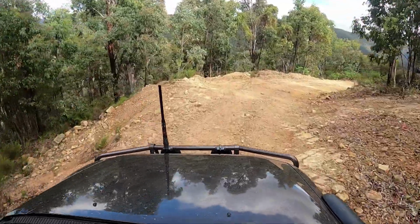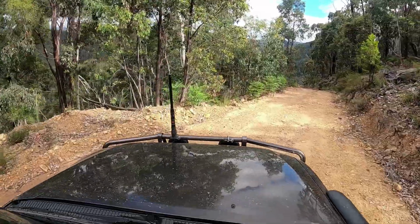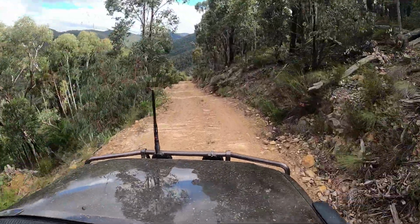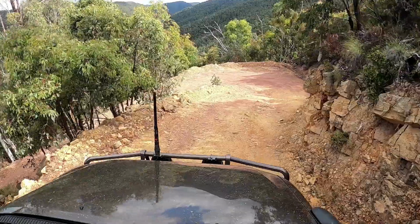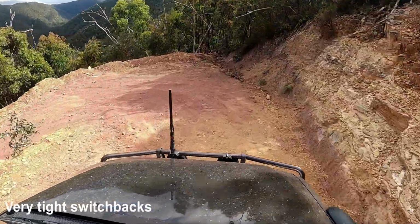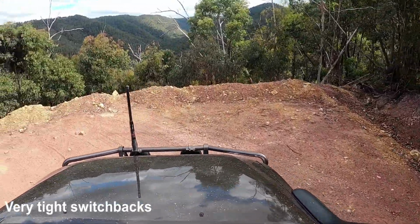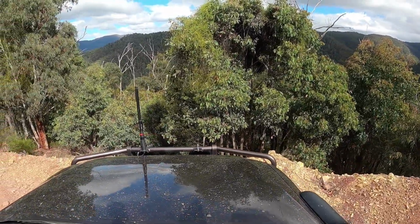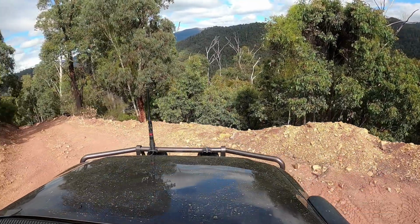Hope this is showing you guys just how scenic this track is. As I said, it's not a difficult technical drive. You just need to keep your vehicle in low range and manage your speed. And yeah, these switchbacks here were very, very tight. I didn't get around this one in one wheel lock, which is unusual. Usually in the Padge, I can make most of these in one wheel lock. Probably if I'd swung just a little bit wider, I would have.